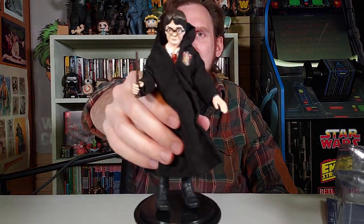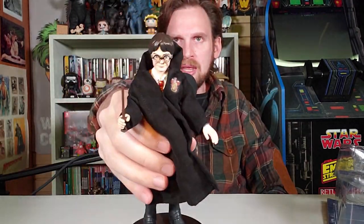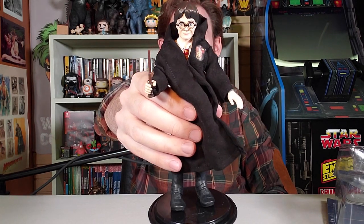Harry Potter Bendyfigs! Part of the Wizarding World. Part of Noble Toys by the Noble Collection. There he goes. And there he is. Which one will you get? Or will you get them all? Harry Potter.